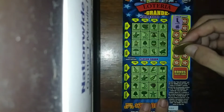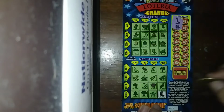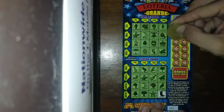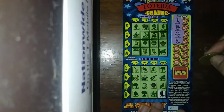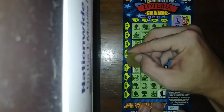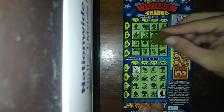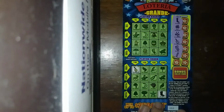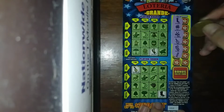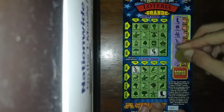There's the boot. Flower pot. Scorpion and the mandolin. Scorpion. Okay. Harp and the ladder. There's the harp. Ladder. Harp. And the deer. There's the deer.